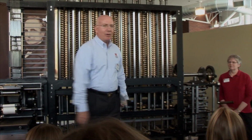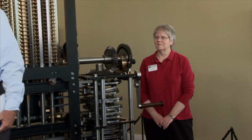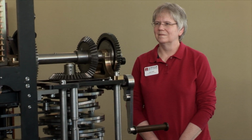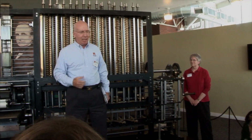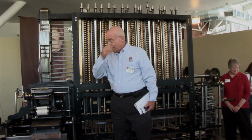This is Julie down here. Julie is the power supply for this machine. She's going to be absolutely cranky because this is a human-powered calculating machine. And it takes a lot of energy to make it work because a lot of stuff happens on this thing, a lot of gears and things moving around. So you'll see that in a minute.